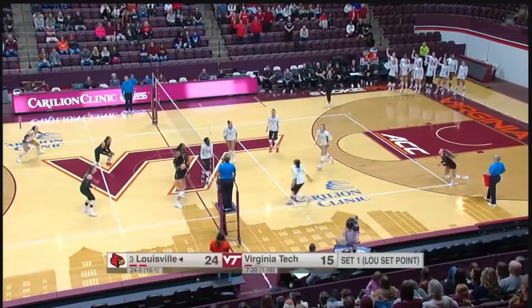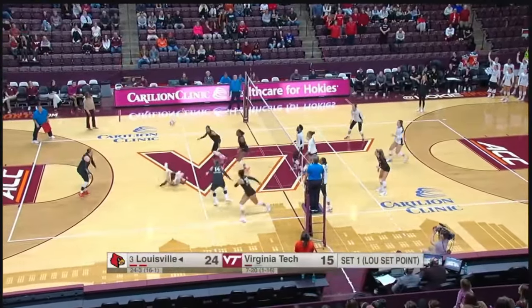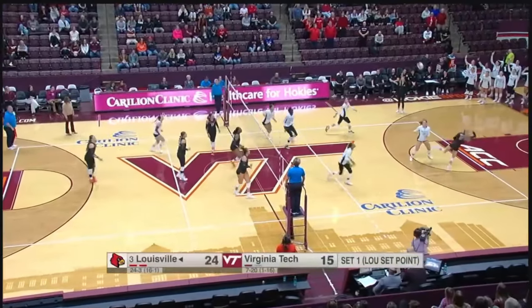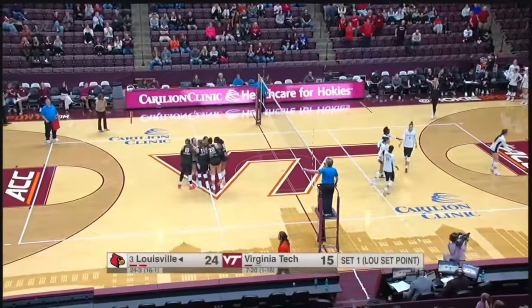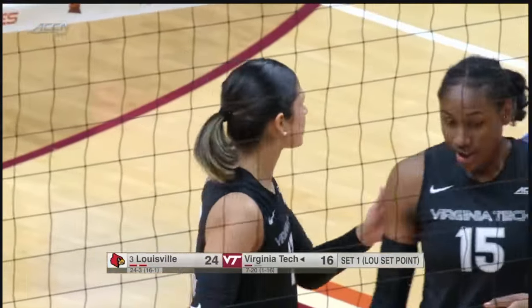Scott is there. Oh, that's an awesome set. Leanna Scott with a great bump set. Cates twirling to the floor to keep the ball alive. Leandro Mangle to Rand. Scott with a right arm swing, and the ball falls out of play. Good efforts there, but it's a Hokies point.